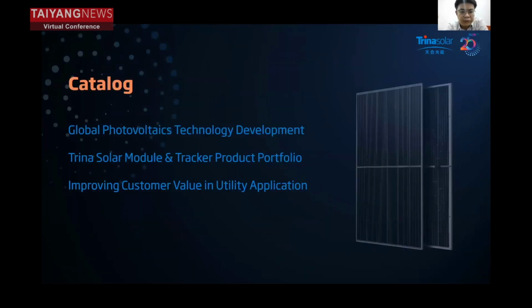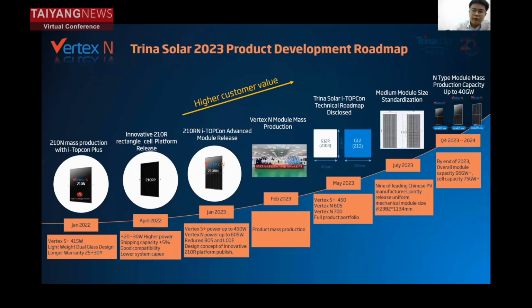Then I will introduce Trina Solar's module and tracker product portfolio. Firstly, the module. I will introduce Trina Solar's product development roadmap this year. In January, at the beginning of this year, Trina Solar started mass production with i-TOPCon Plus technology on the 210, so G12 platform. And in April 2022, we released the innovative 210R rectangular cell platform. And in January this year, we released again the 210R N-type i-TOPCon advanced module.